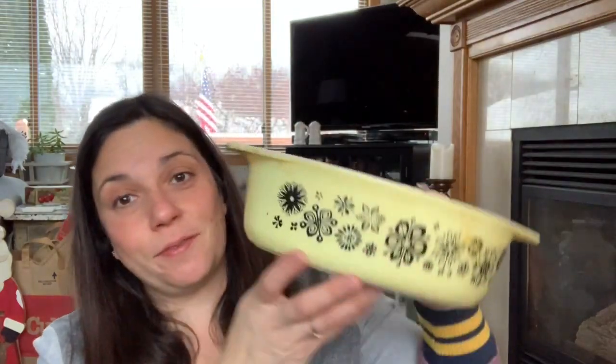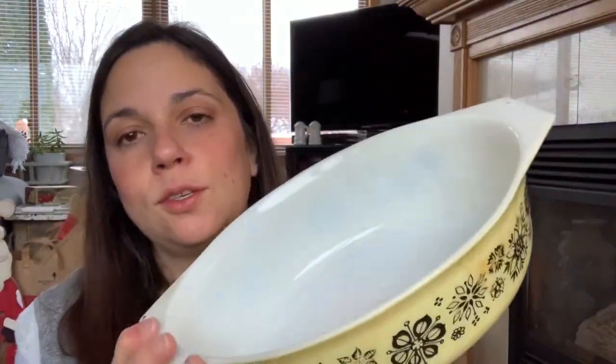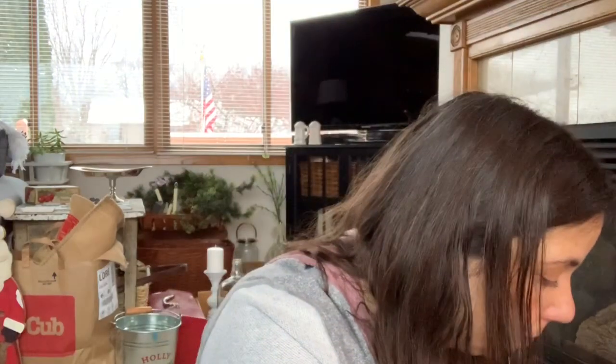So, all right, I found this. This was fantastic. And it needs to be cleaned up. It has some baked on grease, but I'm going to read about how to clean that off. If any of you have any tips, you can let me know. But this was called Pressed Flowers, and it was put out as a promotional piece in 1957. I do not have the lid. And this is the 2.5 quart, and then there was also a 1.5 quart, and it's light yellow. You know I love yellow, so I will be holding on to this for myself.